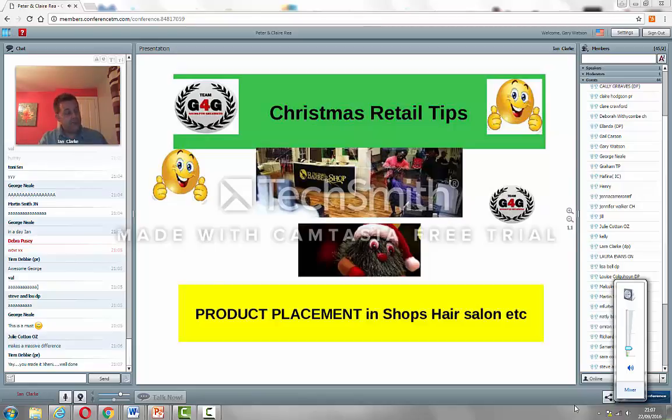And then all you do is you just put a little thing on there, buy me for a tenner or something like that. And what you can do is say to the shop that for every one they sell, you'll give them a little bit of a donation towards the Christmas do or something like that. Doesn't have to be a lot, 50p, pound, something like that. Doesn't have to be a lot. And basically that can work really well.